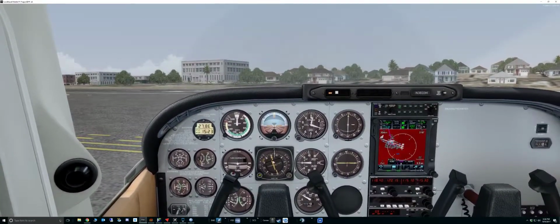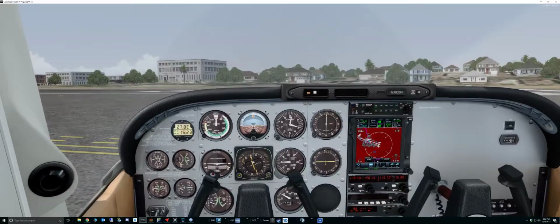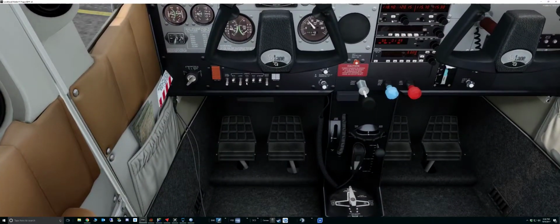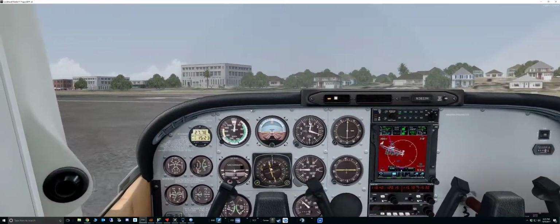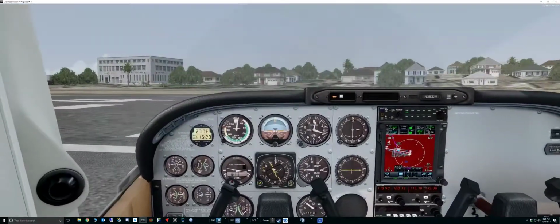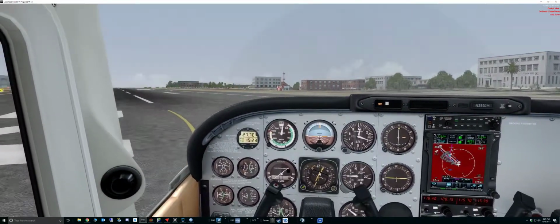Palomar Tower, Skyline 383 Juliet Mike, ready for departure runway 24. Skyline 383 Juliet Mike, Palomar Tower, wind 250 at 6, runway 24, clear for takeoff. Clear for takeoff 24, 3 Juliet Mike. Santa Barbara Ground, 253 Alpha Whiskey, ready to taxi at the southwest part of the airport. Skyline 253 Alpha Whiskey, Santa Barbara Ground, runway 25, taxi via Bravo Alpha Golf.